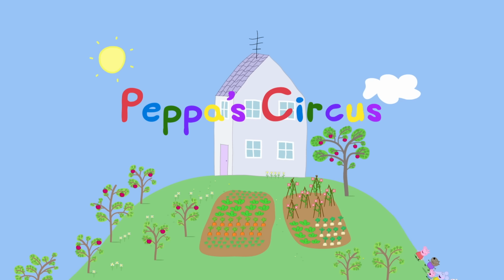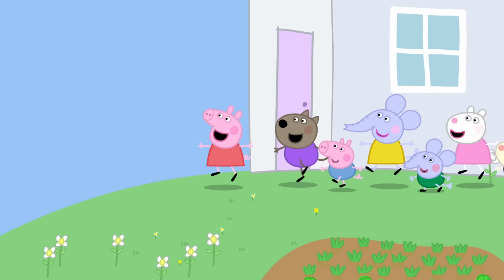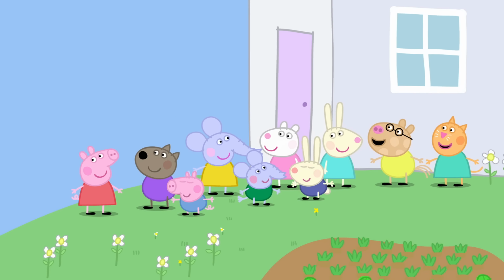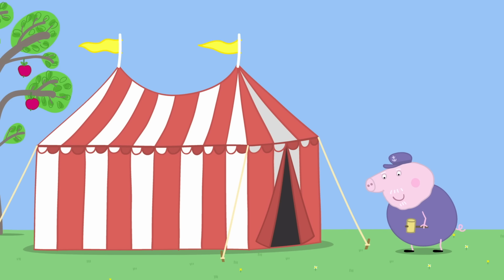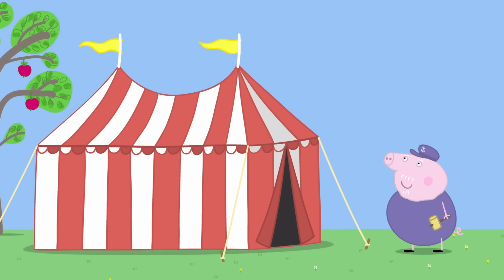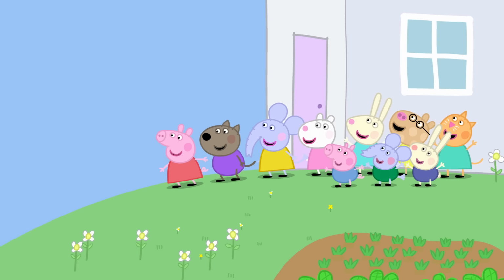Peppa's Circus. It is a lovely sunny day. Peppa and her friends are visiting Granny and Grandpa Pig. What's that? Grandpa Pig is putting up a big stripy tent in his garden. It's the circus! Hooray!